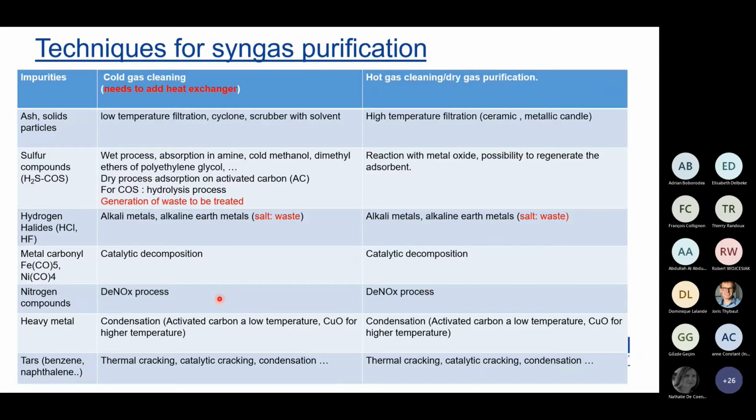For the hot gas cleaning, it's possible to work with some metal oxide sorbent, which will react with the sulfur, but it's possible to regenerate the sorbent, which is quite good. For the hydrogen halides, usually it's a neutralization in both cases. It can be either wet or dry systems, and this also means we're producing some waste.